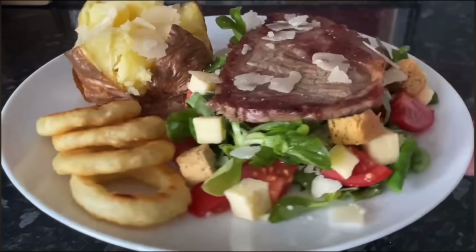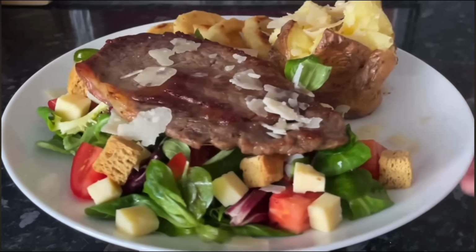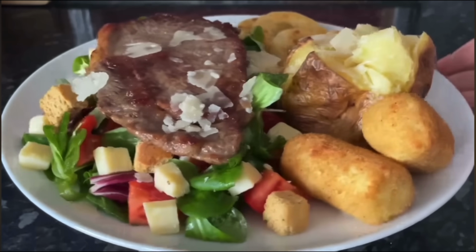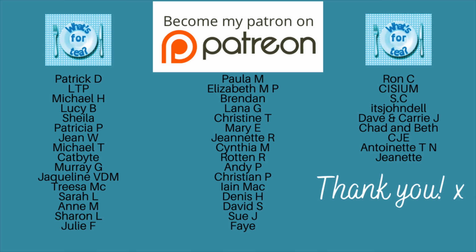And then I remembered that I had potato croquettes there. You'll have seen in my wee shopping unbagging the other day. So I threw a couple of them on as well. I know, carb overload, what are you going to do? But that was everything we had this week.